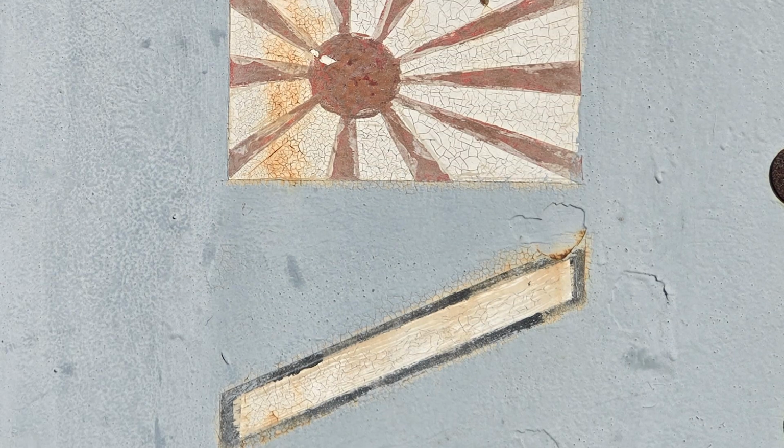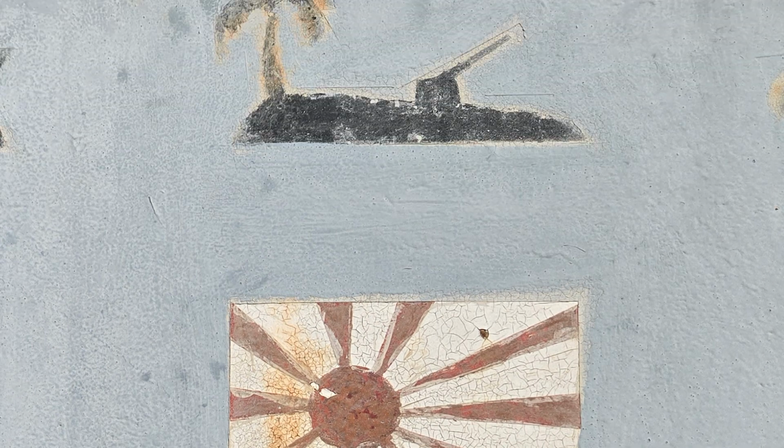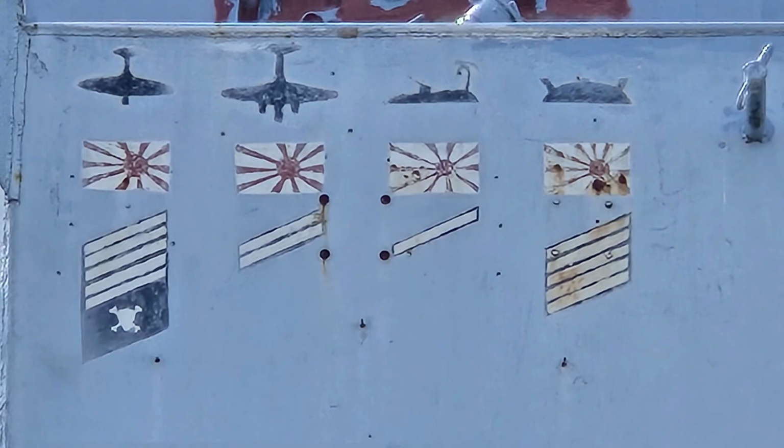Ironically, one of those fighter kills occurred off of Guam without a single shot being fired by Kidd. One item that should be on the scoreboard, but that Kidd never received credit for, was a Japanese tank. But we'll elaborate on those in a separate video later on.